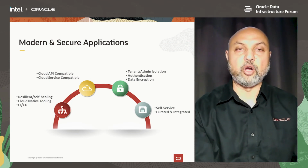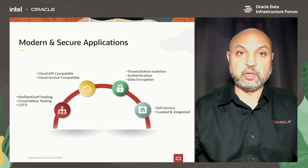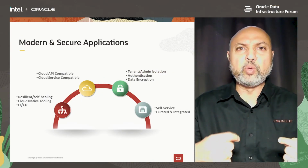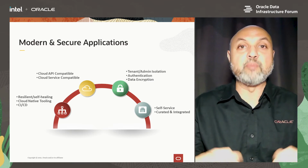The other big ingredient of a digital business transformation, as we discussed earlier, is modern and secure applications. These modern and secure applications need to be resilient. They need to have a cloud API compatibility and a cloud service compatibility, wherein you are developing a single application that can run everywhere, whether it's in your private cloud, your public cloud, and it's movable and elastic between these two clouds. Now those are really modern applications fueled by the cloud technology, the cloud native technology with Kubernetes and container-based deployment models with microservices, and they need to have a continuous integration, continuous development model where you can add new features with very good time to market.